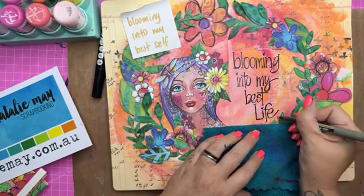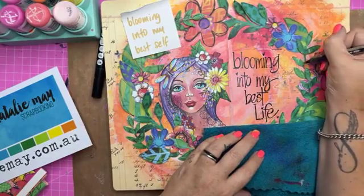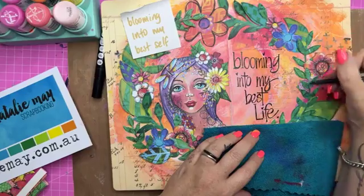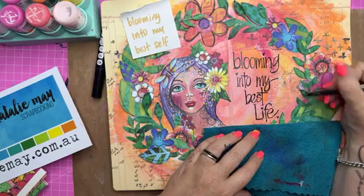I was that person who wrote on everything at school. I doodled all the time. I wrote on the inside of my diary. I wrote on absolutely everything. I was that person.